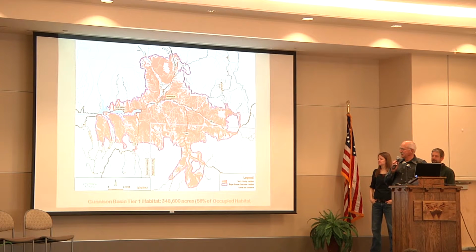So, you've seen this a couple of times. This is what Tier 1 habitat is: overall habitat that scores 15 or more. It's about 58% of the basin across all land ownership types across two counties.